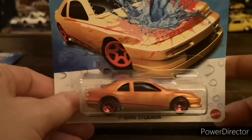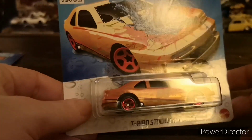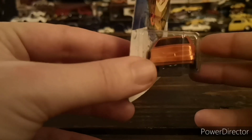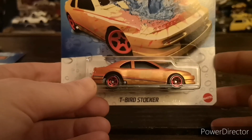Next up we have, oh yeah, this one, it's another color shifter. This one is a cast that I really like, and the color on this I really like. It is the T-Bird Stalker, and this really cool, not Spectra Flame, but kind of like satin metallic orange, which seems to switch to red. So we've got the red 5 spokes on there too, which just makes a great contrast. And this generation of T-Bird is not the one that I remember as a small child, but it's one that I remember as a teenager.